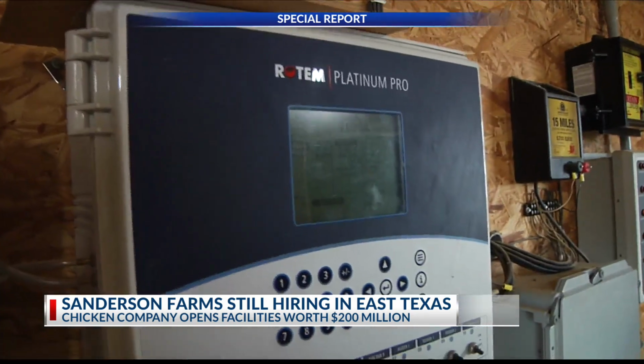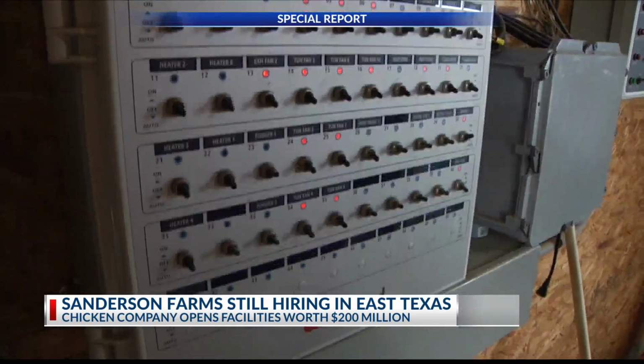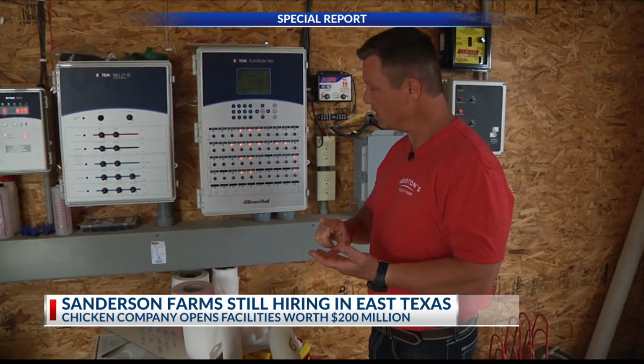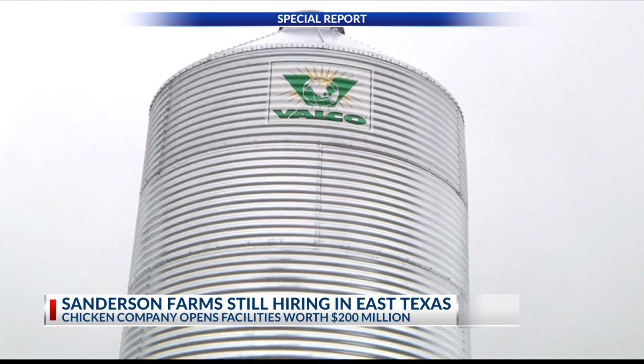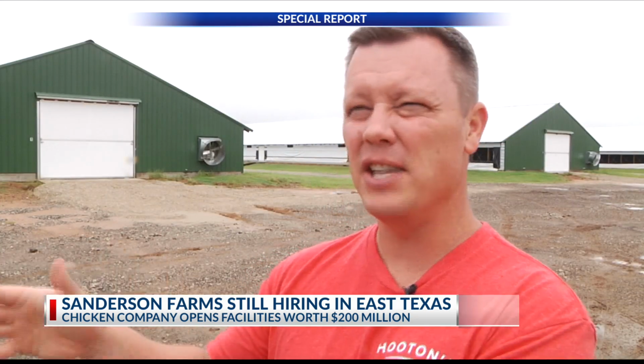This computer controls the entire farm and is linked to Joey's cell phone. It will tell you how much water to give, how much feed to give. It will control the temperature. Now they're eating about 18,000 pounds of feed a week, and they're drinking about 5,500 gallons of water a week. Joey contracts with Sanderson to raise their birds. Just like your kids. Tough to deal with when they're young. It's easier when they get older, and it's neat to see the progression.